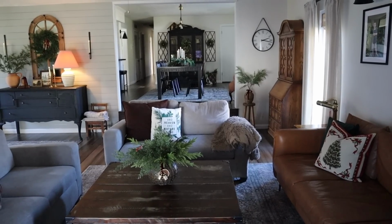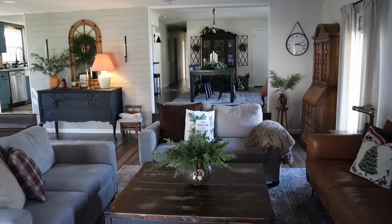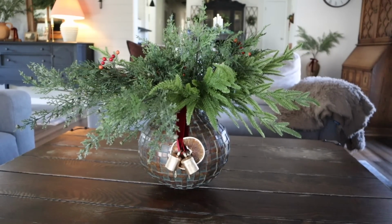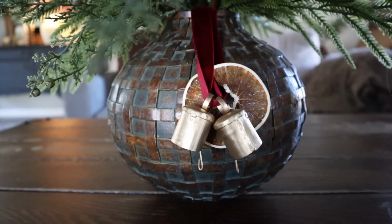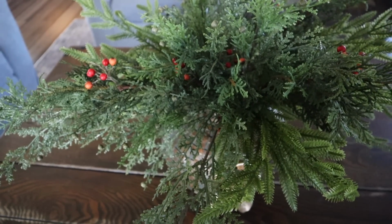And then I did make a little arrangement on my coffee table with 3 different stems. I do have some juniper stems, some cedar stems, and some real touch as well. And then I did tie some red ribbon with an orange slice and some bells to this also.